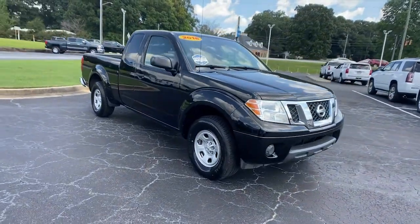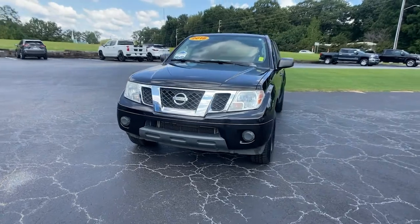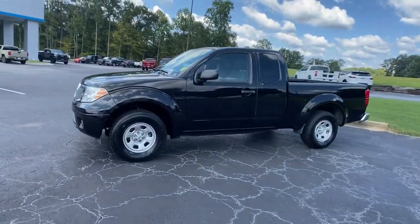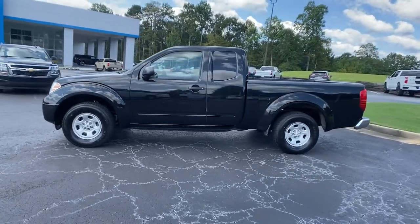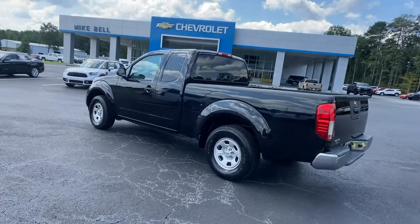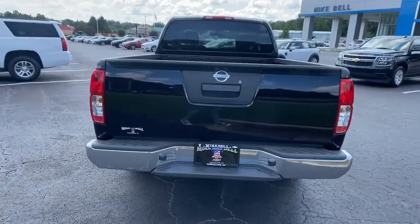Get a feel for the 2016 Nissan Frontier. This vehicle is an outstanding buy with fewer than 100,000 miles on the odometer. Make comfort and convenience part of every job in this well-equipped Frontier. This midsize pickup is built to work as hard as you do, and it's available at an exceptional value.